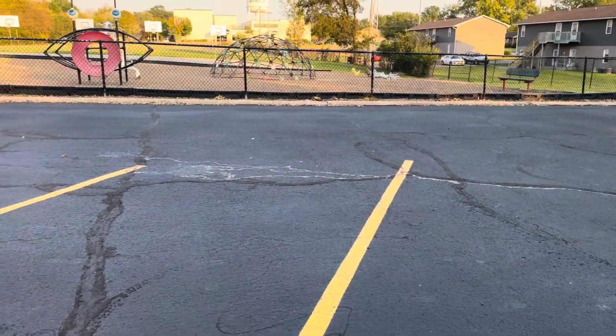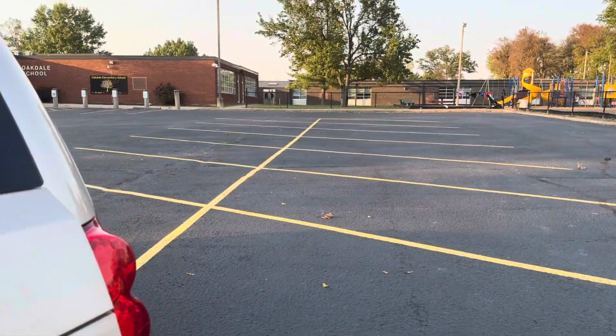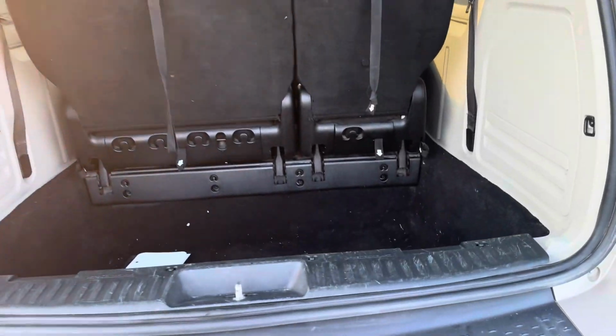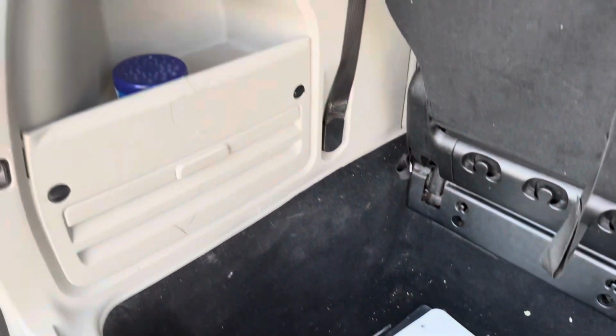Power lift gate, if you use it on the inside, works fine. If you actually pull it from the outside, I think I've got a couple weak struts. But as you can see, it's in pretty damn good shape. Power liftgate works. You can see, that just gives you an idea of something that I cleaned.